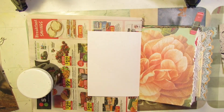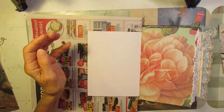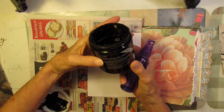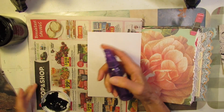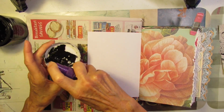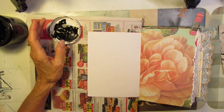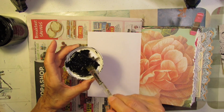And see how this has this nice black background? I was thinking of painting this black instead of putting a piece of black paper. So this is black gesso, acrylic black gesso, and you know how we use the white gesso on our pages like white paint? Do the same thing with the black gesso. Use it like some black paint. I put a little water on there because this is really thick.